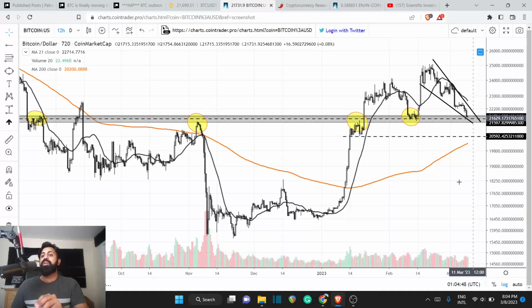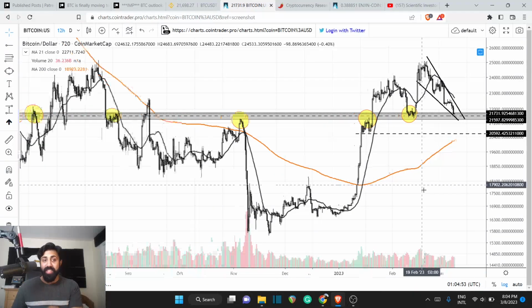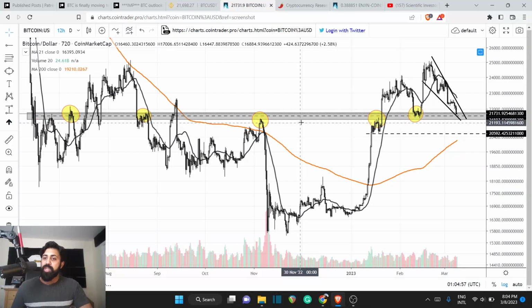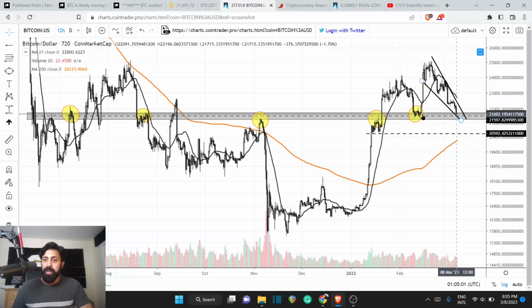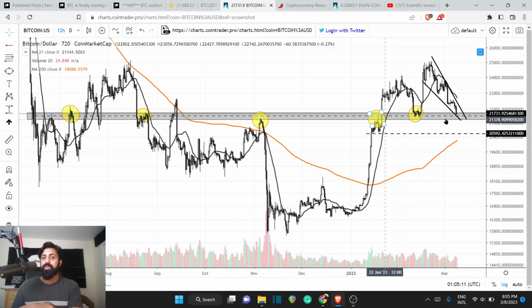Now we enter into the Bitcoin chart. We really want to understand what the price action is showing us, what these different levels are showing us, right? And this is the key. We're getting a falling wedge at a range, and we are at the falling wedge support range. The price is at the support of the falling wedge. And that also happens to be a long-term support trend line.